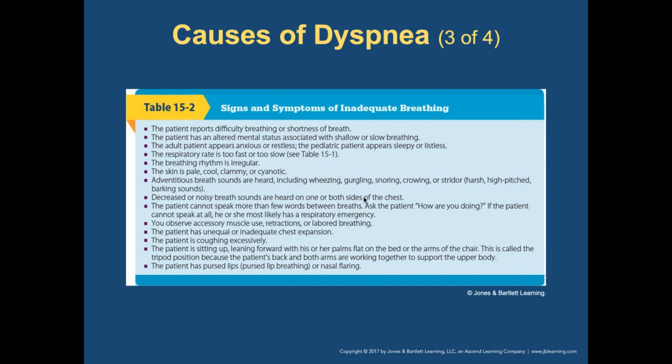All right, so if you look in your book on table 15-2, this is really cool. If you've got it handy, you can look at this. Here are just some telltale signs and symptoms of respiratory problems. I'm not going to read them all, but the skin is pale, cool, and clammy. Are they cyanotic? That's a telltale sign that you're like, oh, what's wrong with them? They could also be having chest pains. That may be another big issue if they're having the cyanosis and the clamminess.